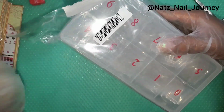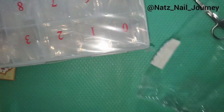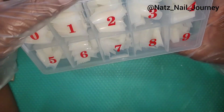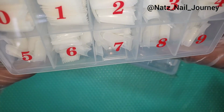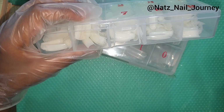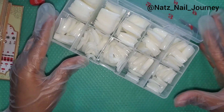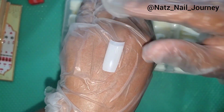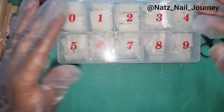So next item is some nail tips I got. These are just regular plain square nail tips. I got them in natural and clear. Let me just go ahead and show you what they look like. Watch me struggle to get this box open because it's taped shut and I didn't even realize. There we go, finally getting it open. And that's what they look like. And the clear ones are exactly the same thing, just clear.